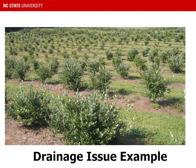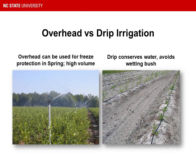You could address this with soil amendments prior to planting, and also with bedding, and also with row orientation. Most large commercial fields in the Southeast use overhead irrigation. It can be used not only for drought relief, but also for freeze protection in the spring. These are fairly high volume systems.